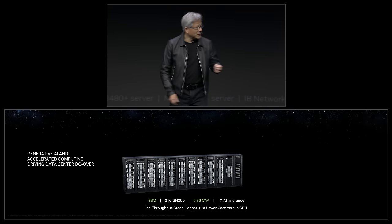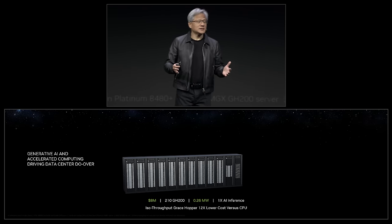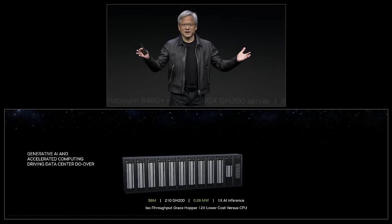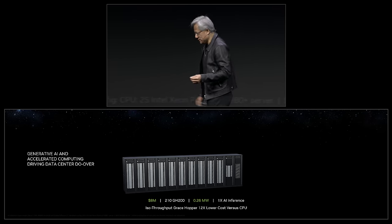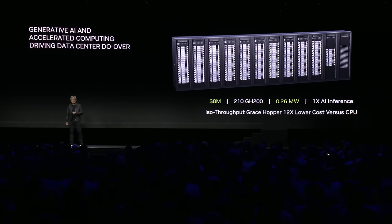And some people say, and you guys might have heard, I don't know who said it, but the more you buy, the more you save. And that's wisdom. If I could just ask you to remember one thing from my talk today, that would really be it. That the future is accelerated computing, and the more you buy, the more you save.